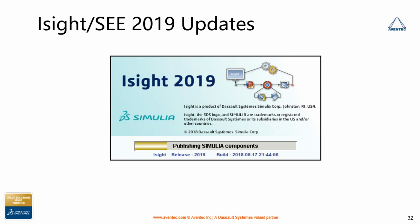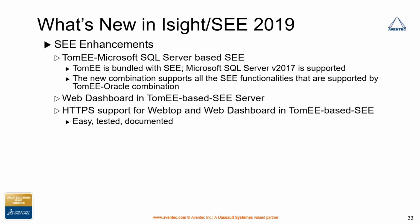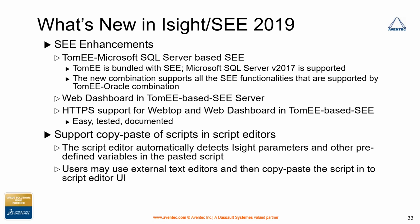The last software of the SIMULIA portfolio will be Isight 2019. We can talk about the SIMULIA Execution Engine enhancements with the introduction of the Tomcat Microsoft SQL Server-based SEE that is basically bundled with the SEE, starting with Microsoft SQL Server version 2017, which is now supported. The new combination supports all the SEE functionalities that are supported by the Tomcat Oracle combination. We can note also the web dashboard in Tomcat-based SEE server, as well as the HTTPS support for the web top and web dashboard in Tomcat-based SEE. Now it's easier, it's been tested and also has been documented.